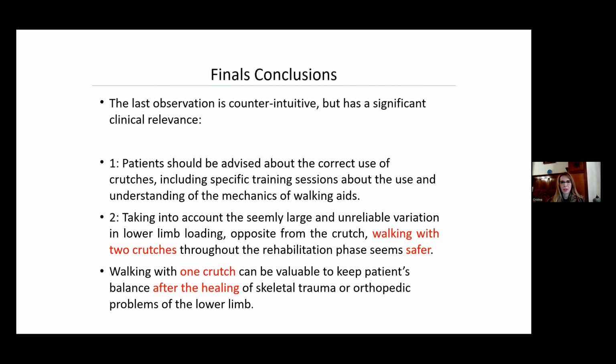First, the patients should be advised about the correct use of crutches, including specific training sessions about the use and understanding of the mechanics of walking aids. Secondly, taking into account the extremely large and unreliable variation in lower limb loading opposite from the crutch, walking with two crutches throughout the rehabilitation phase seems safer. Walking with one crutch can be valuable to keep patients balanced after the healing of skeletal trauma or orthopedic problems of the lower limb.